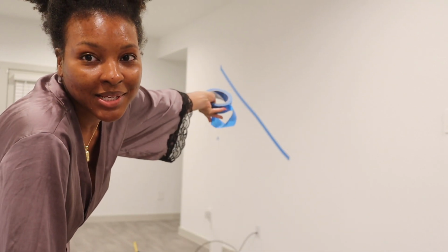So right now I'm just blue taping so that I can place some orders online. You guys see, I'm blue taping for a TV in my living room. I'm so excited, but I'm trying to see what size I want slash need.